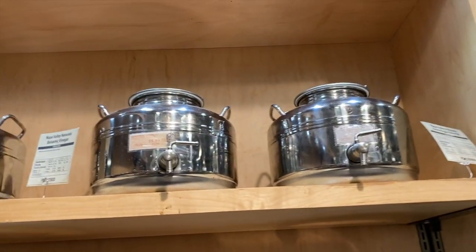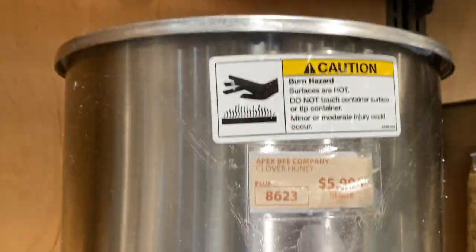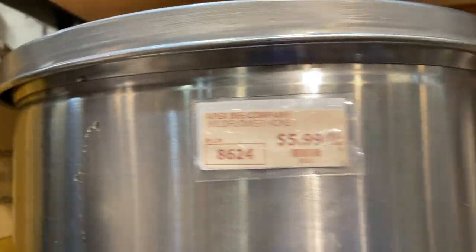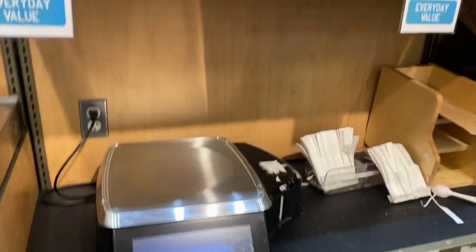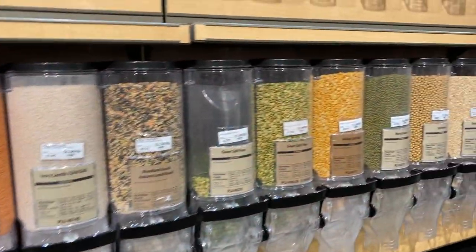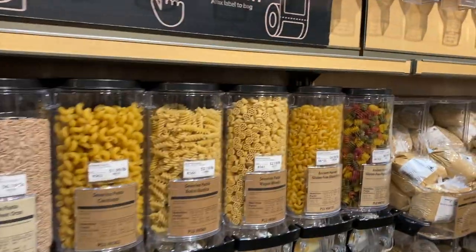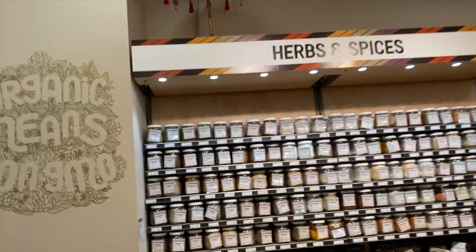But I love this place, you guys, because you can get a lot of things if you bring your own package. You could get your apple cider vinegar, balsamic vinegar, your extra virgin olive oil. You could get honey, two types of honey. You can get your oats. You just weigh your stuff right there. You can get beans, lentils, red lentils, lentil autumn blend. You can get a lot of delicious stuff, and with no need to purchase a whole container.